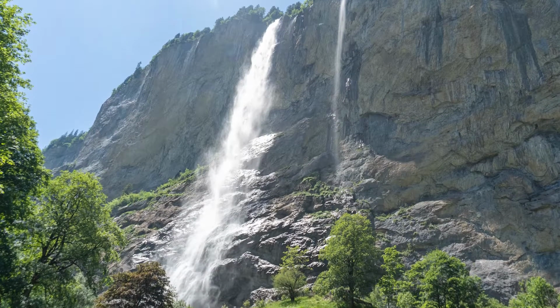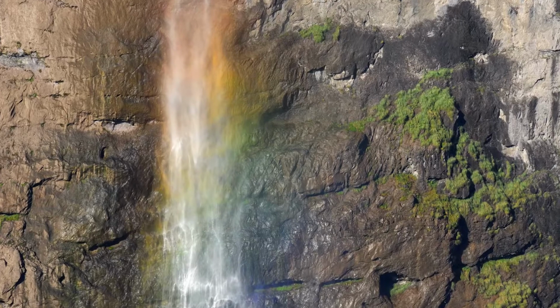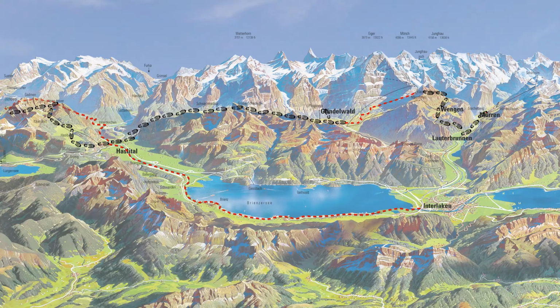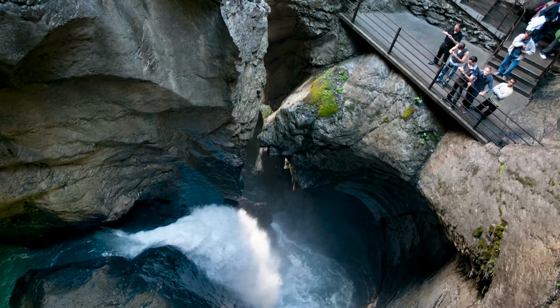At this waterfall, there is a gallery that leads behind the waterfall, where you can experience the feeling of being behind it. Normally, the Via Alpina leads from Lauterbrunnen directly up to Mürren. But we decided to take another path, and we walked at the bottom of the valley towards Stechelberg. In the middle of the way, there was a second waterfall. It's called the Trümmelbach Falls.